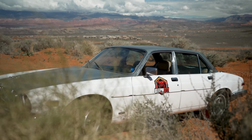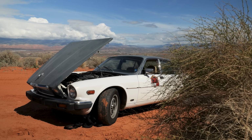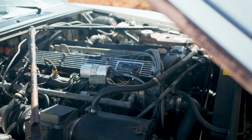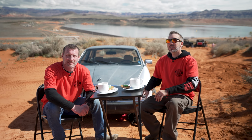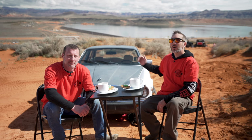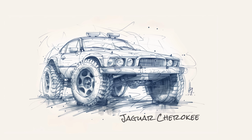So under the bonnet of this fine specimen is a 4.2 liter aluminum headed inline 6, and she purrs like a kitten, and she's nice and comfortable to boot. I was chuffed to find such a good deal on this vehicle, only 1,000 quid. But we're going to stick with the Cherokee theme. So we've got an XJ, we've got a straight 6.